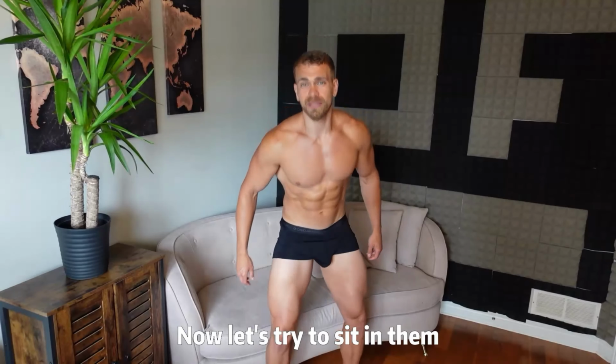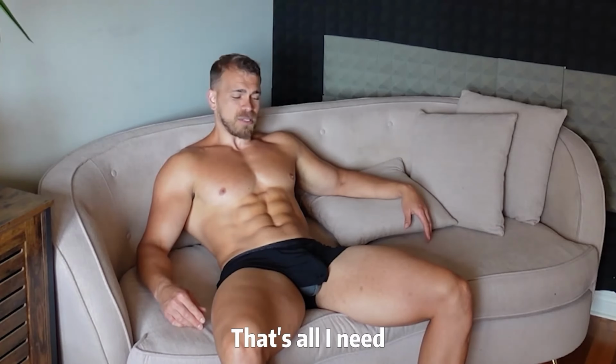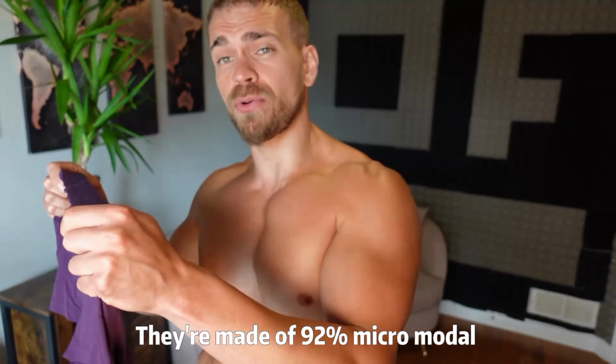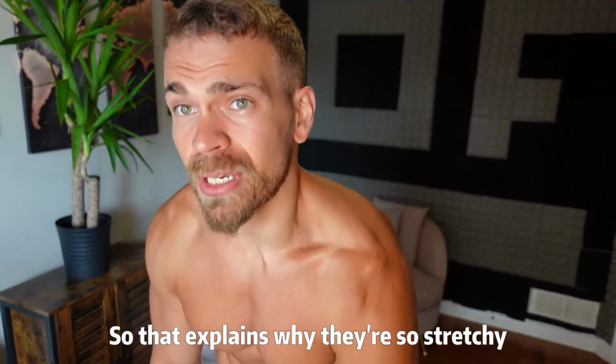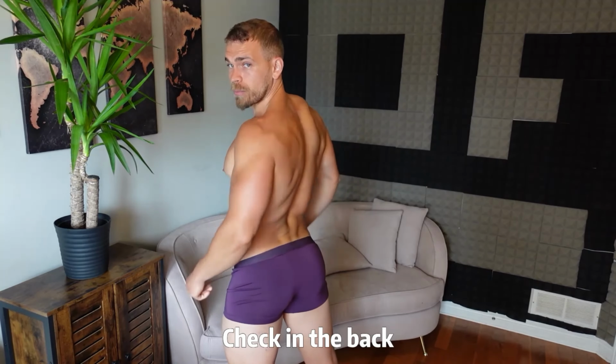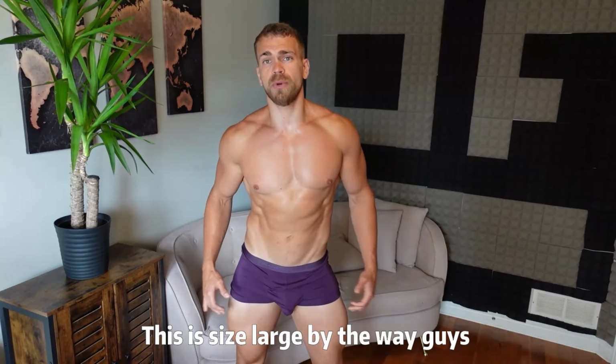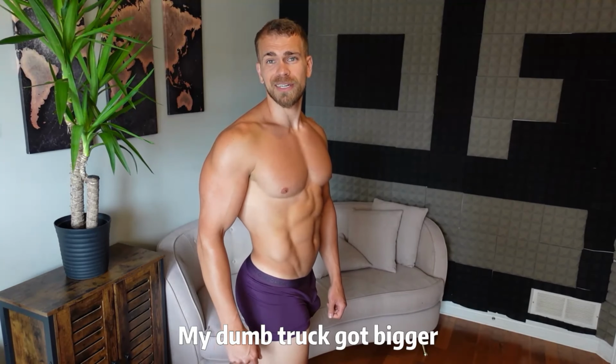Now let's try to sit in them. Oh, amazing. Wow. That's all I need. They're made of 92% micromodal and 8% spandex, so that explains why they're so stretchy. I just absolutely love that pouch. Holds everything in. And there is my favorite color, purple. Check in the back. This is size large, by the way, guys. You know, my dump truck got bigger.